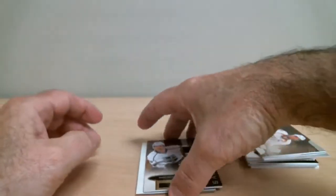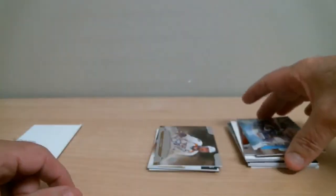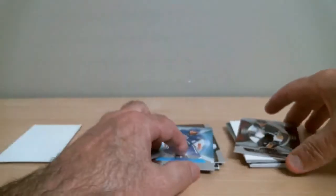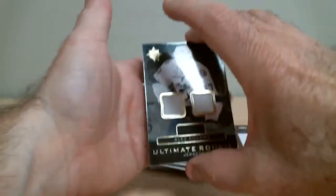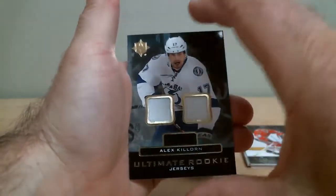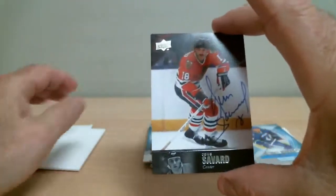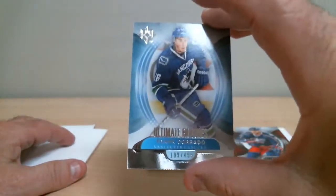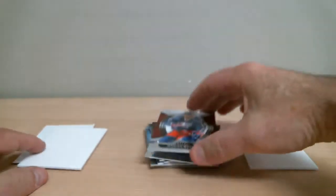So to recap, we got this Ultimate jersey, Drew Doughty for Kings. We've got a hard signed auto, Shea Weber for Predators. Rookie for Vancouver, Ryan Stanton. Base, Evgeny Malkin out of 499. Alex Killorn, Ultimate Rookie jersey, Tampa Bay. We got it. Denis Savard for Chicago. Hard signed signature. Frank Corrado, rookie for Vancouver. And Marian Gaborik for Columbus out of 499.